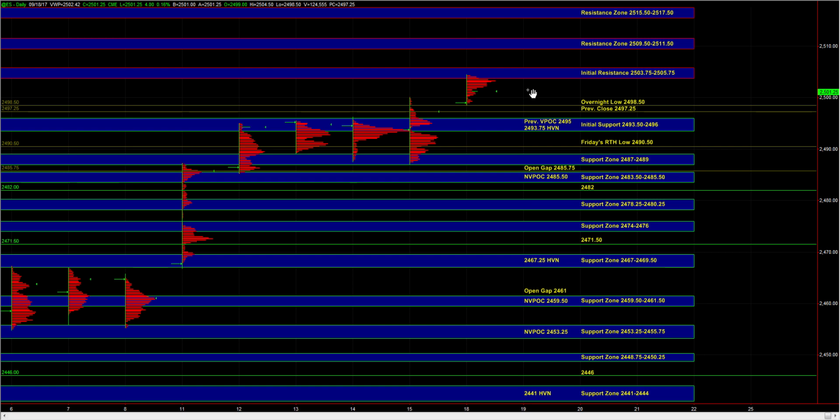On the upside, we have resistance at 25.0375 to 25.0575, primarily based off the overnight high, so it's not really a strong area of resistance. And beyond the initial resistance zone, there is no hard resistance because the S&P would be making fresh all-time highs.